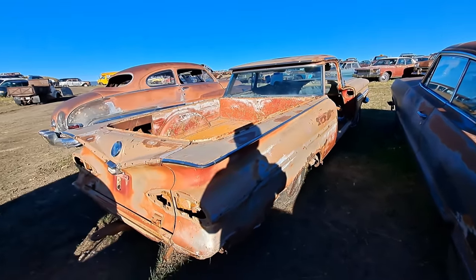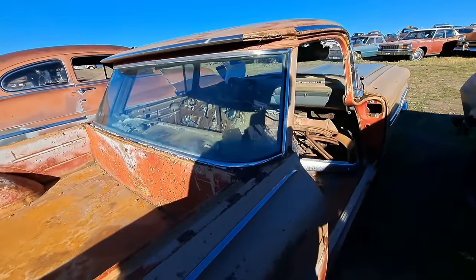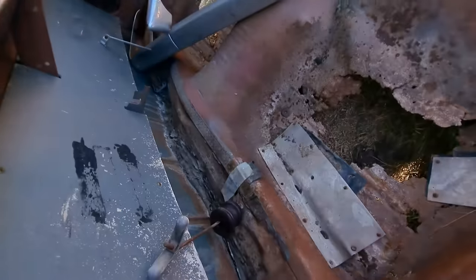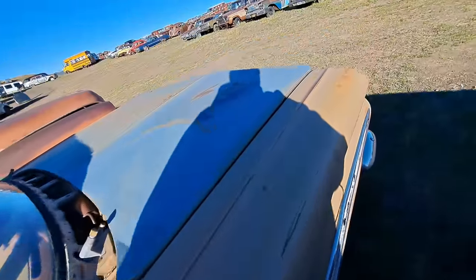Now this is the other 59 El Camino. Also missing all the bed trim. Kind of rusty on the bottom edges. Rusty in the floor there. You can see in there, not horrible, but it needs these lower pans. So that would be a major project for somebody.